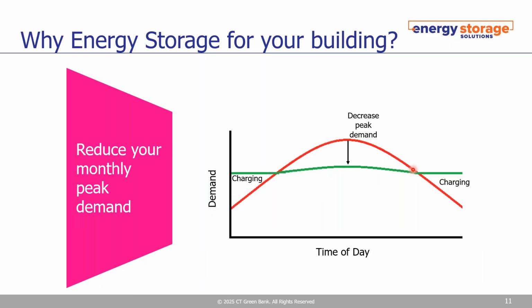So this red line depicts what a building's peak load might be throughout the day. There is a point, maybe when all the air conditioning is running in the middle of a hot afternoon, where your peak demand can get pretty high. And with a battery, you can increase those shoulder times by charging, but overall lower your peak demand during the day by discharging the battery at that time.